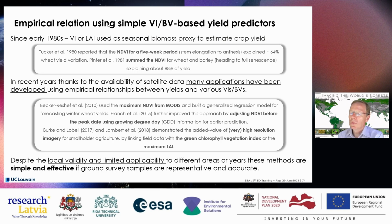And this allows you to develop your NDVI profile in a different way and to have different metrics, which are related to the yield. Most recently, green chlorophyll vegetation index or maximum LAI have been shown to be quite related to the yield. But all are empirical regressions, which are very local and therefore of limited applicability. They are effective and simple. It works for a given area where it's well calibrated and if the season is just a normal season.